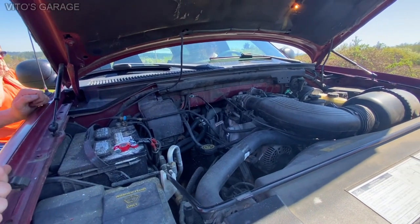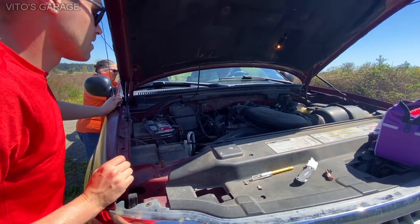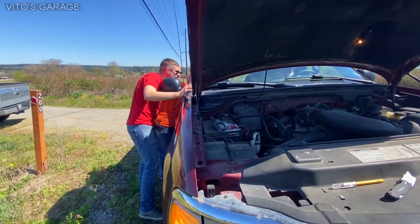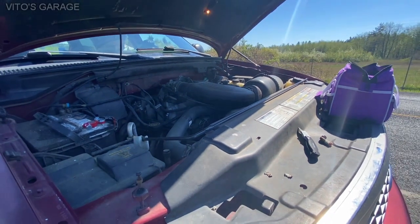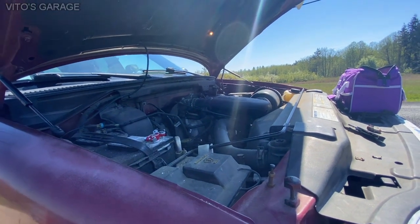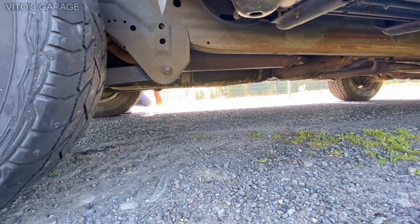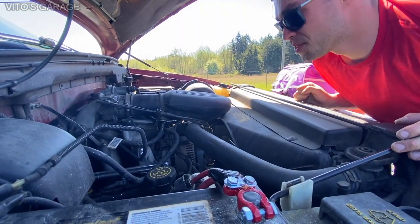Let's see. Okay, try again. It's trying to run. I wonder if it's the fuel pump. Is your battery light on? We could check the fuel pressure here on this thing.